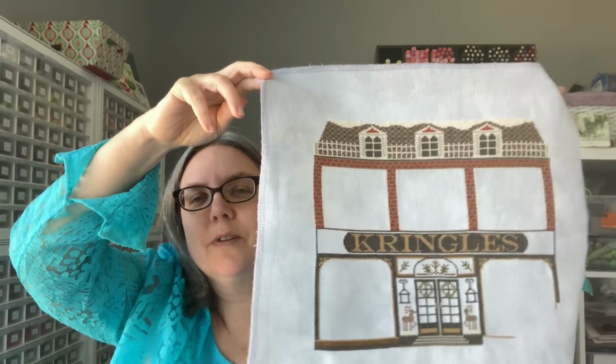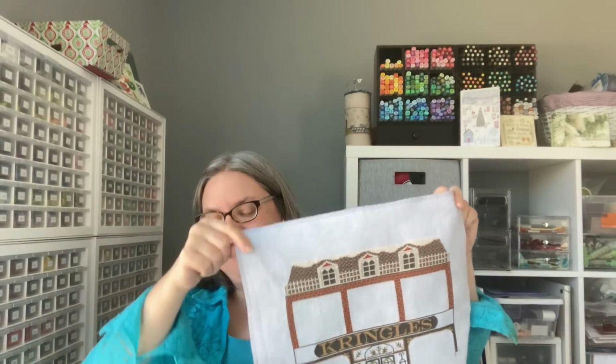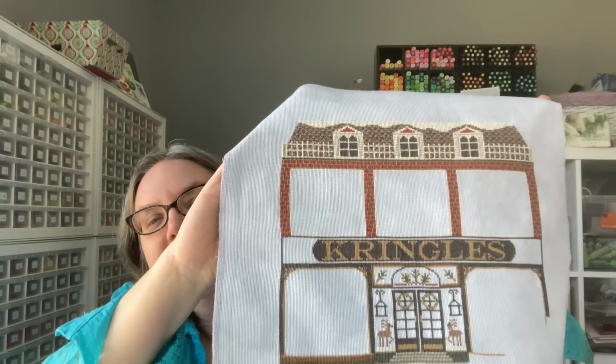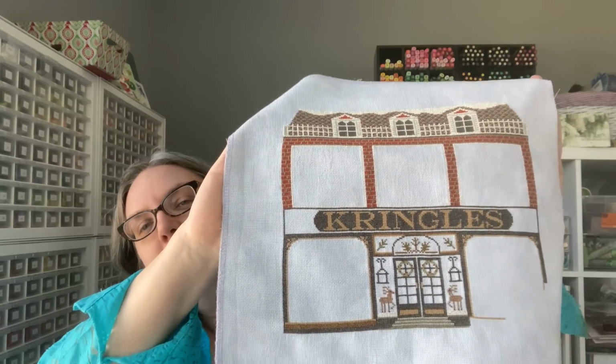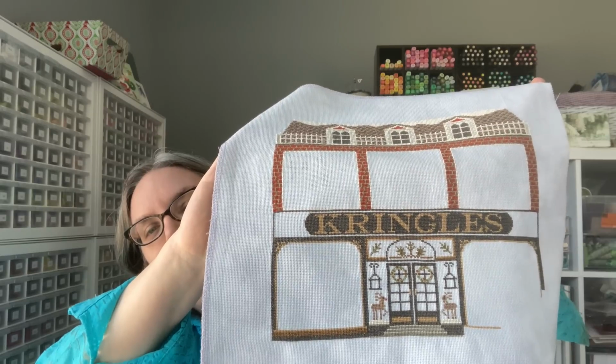So this is where Kringles is. This is an 18 count, and I am looking down. Normally I have my notes up against the filming camera area, but I have 4 pages of notes. So I need to have it down here instead. This is 18 count Artemis from Bestitchme, and I am almost done with the building structure.